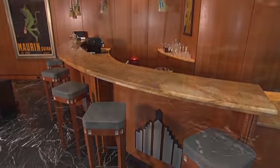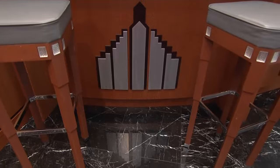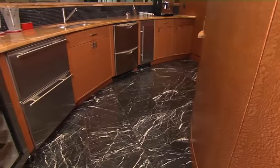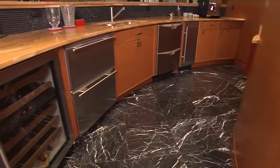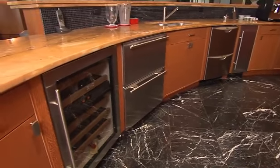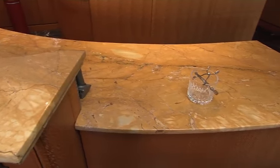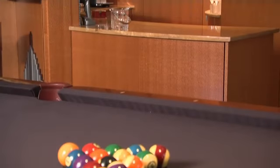There's a bar area. You can sit at these beautiful Elite bar stools and enjoy cocktails while whoever is creating the cocktails for you has a fully functional bar, which includes refrigerator drawers, ice maker, wine cabinet storage. And then the far end of the bar is lowered so that when you're playing pool, you have a place to set down your glasses.